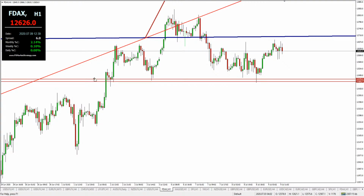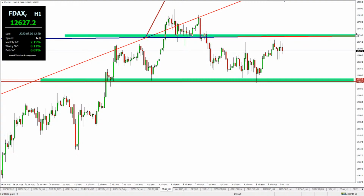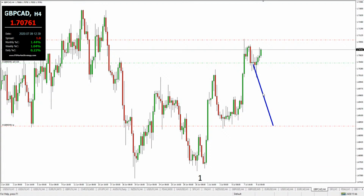So watch out for this level right here. Okay, and that's the level right here. So we have to put two limits, up and down. So you have to have limits when you trade. Okay, you have to have limits. Then you keep an eye on them. Okay, and you don't want to let one trade take your account away.